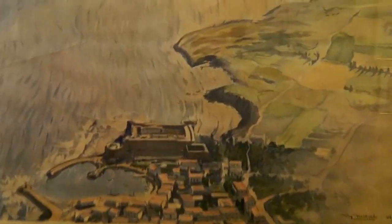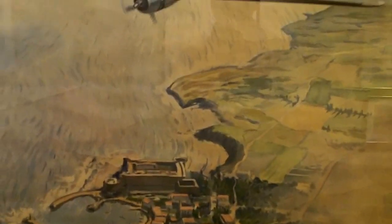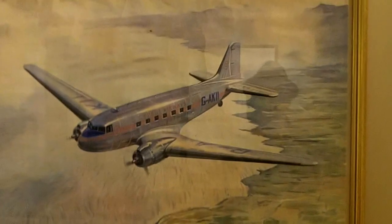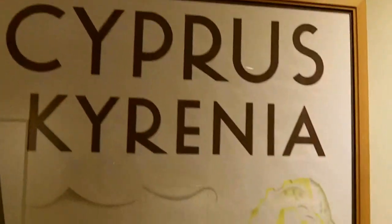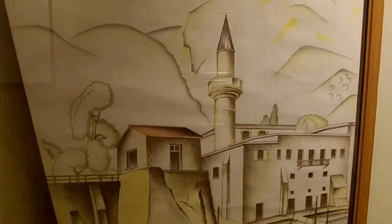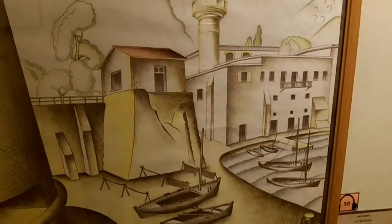You know that Cyprus Airways was shut down this year. Yeah, I'm aware of it. Yes. And one of the first posters that the British ever made about Cyprus in 1938. And of course, it had to be Carinia because they loved Carinia. Yeah. And then there's a series of other posters of all sorts of towns, places, ideas.